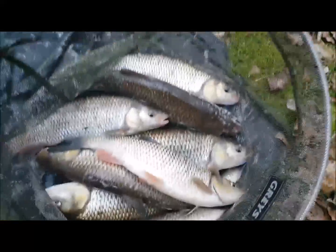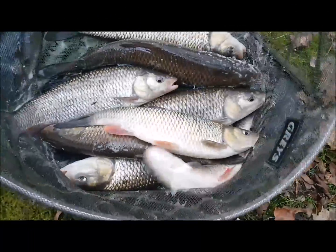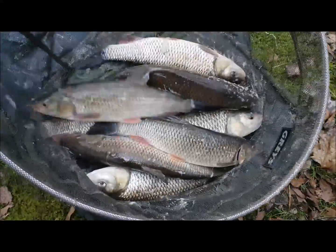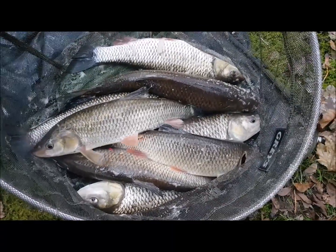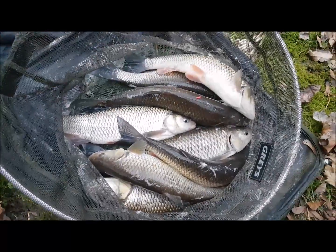Okay, we're packing now. And there we have the final net, just over 15 pounds, 8 chub in total, and we had that trout. Right, going to get these guys back now because I don't want to keep them out of the water too long. Okay, I'll have a few words when I get back in the car, but yeah, that's the net of chub from that swim.